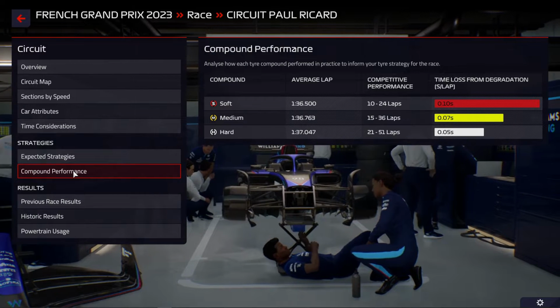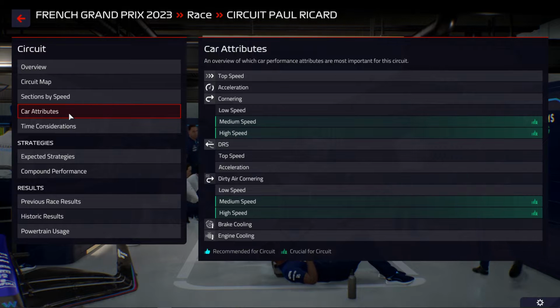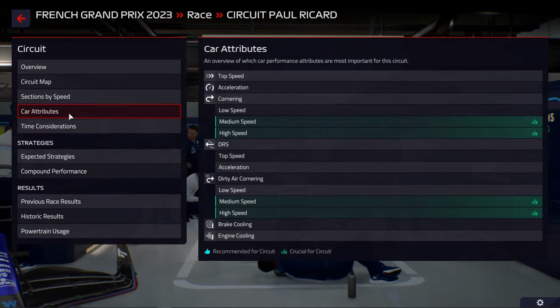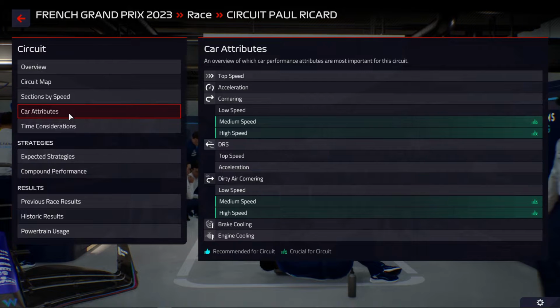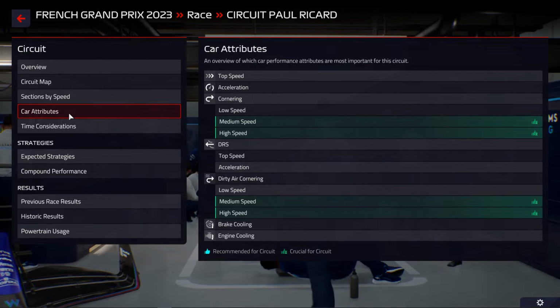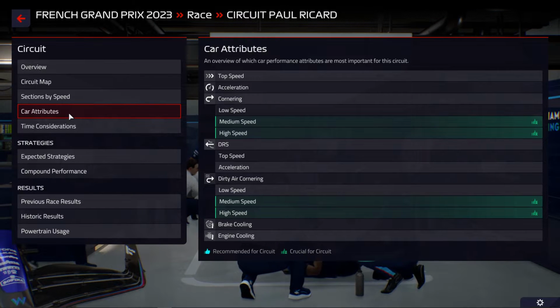As I say, not a whole pile has changed on our car, we have some attribute upgrades, and we'll see how we get on. Obviously the new engine did help us in the last race, so hopefully that will continue here in Paul Ricard, and we can pick up some nice points again with Pierre. So guys, we'll be back here in a second for qualifying and then the race.